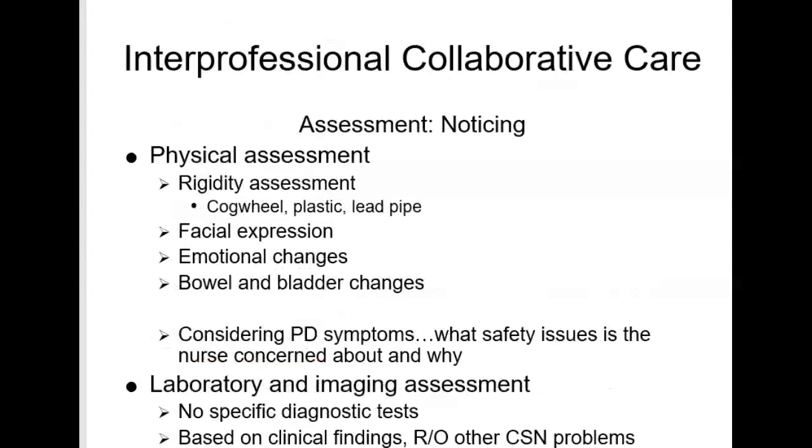In terms of assessment, when obtaining the patient's history, collect data related to the time and progression of symptoms noticed by the patient or family. Sometimes patients can disregard the symptoms as just normal signs and symptoms of aging, so we want to follow up on any signs and symptoms they have noticed. Tremors are usually noticed in the upper extremities first and may increase with stress. Slow voluntary movements and reduced automatic movements may be manifested by a change in the patient's handwriting.